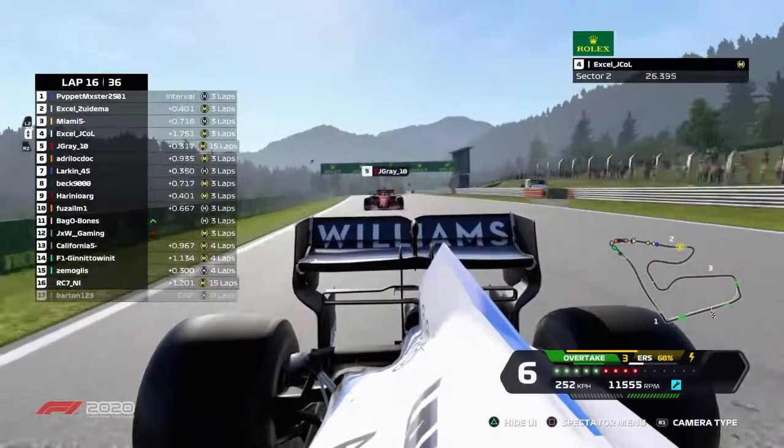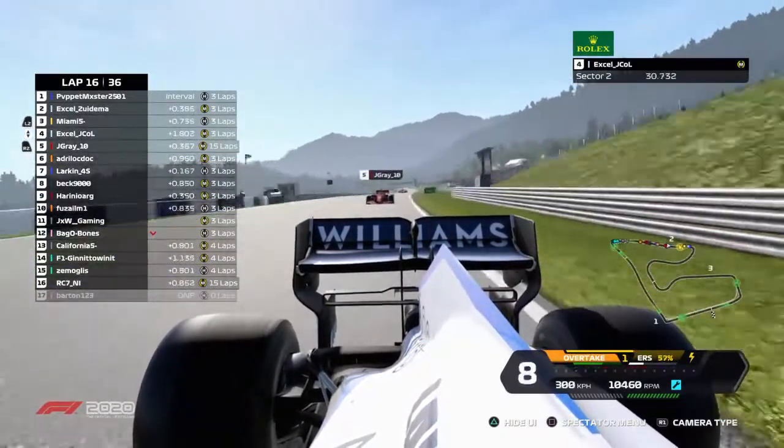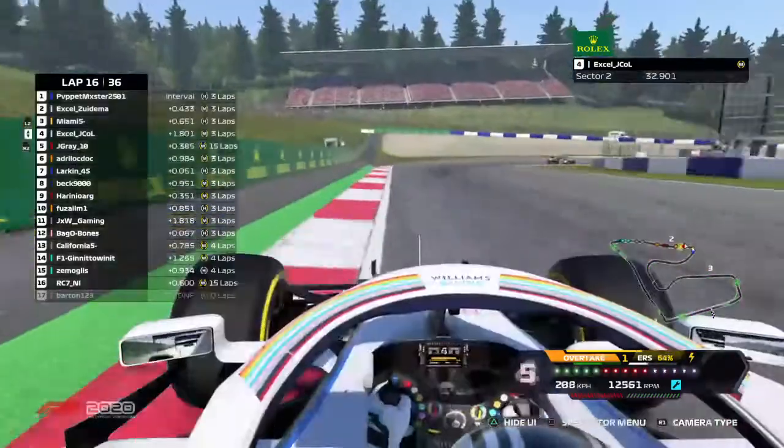But J. Cole just has that better grip. He's able to go around the outside that much easier, and you can see the traction difference there. He's just able to pull away.